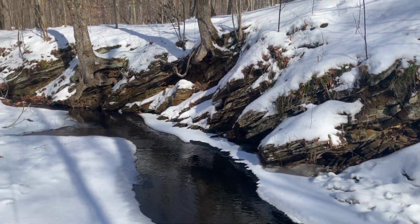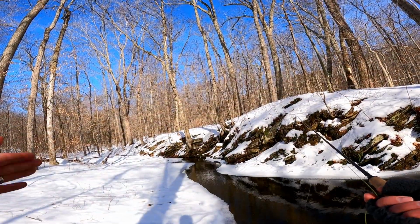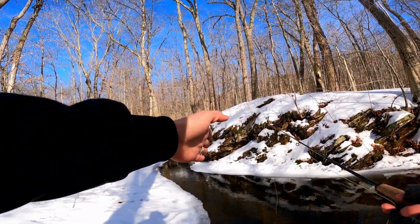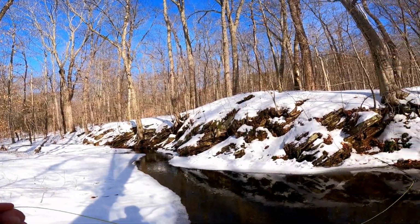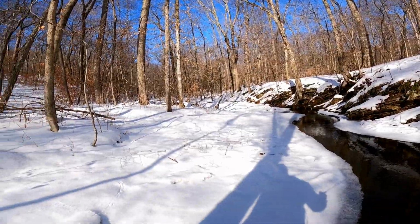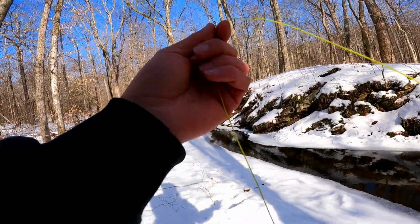There's so much shelf ice on the shallower parts of the stream towards the banks that the moment I try to get up on the bank and track along the stream rather than in it, I'm busting through shelf ice, which is just loud and obviously is going to spook the fish. We have to try to keep my distance here.